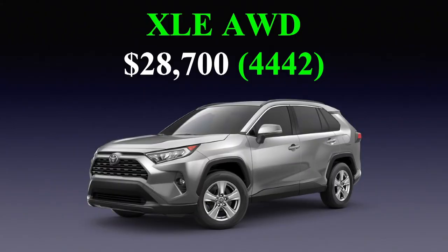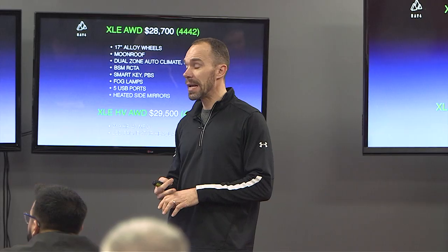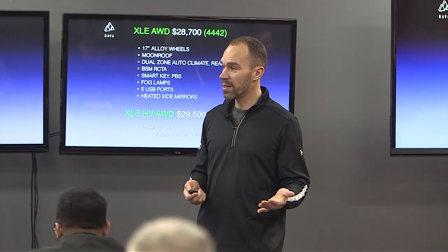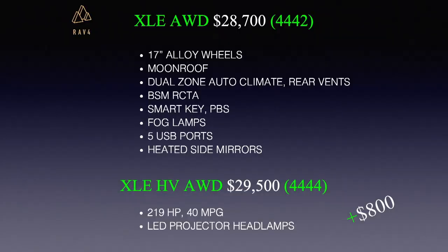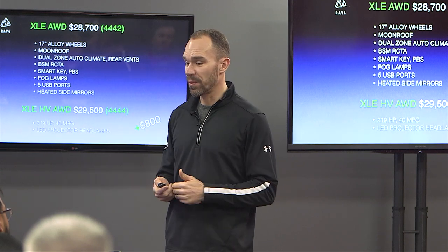XLE all-wheel drive. You've got 17-inch alloys, you've got the moonroof standard, you've got dual-zone climate control with rear seat vents on this vehicle, blind spot with rear cross-traffic alert, you've got smart key with push-button start, even fog lamps, 5 USB ports throughout the interior, and heated side mirrors. Now you move to the hybrid XLE. It's going to give you more performance, better fuel economy, some LED projector headlights, and again, only an $800 bump for that vehicle.